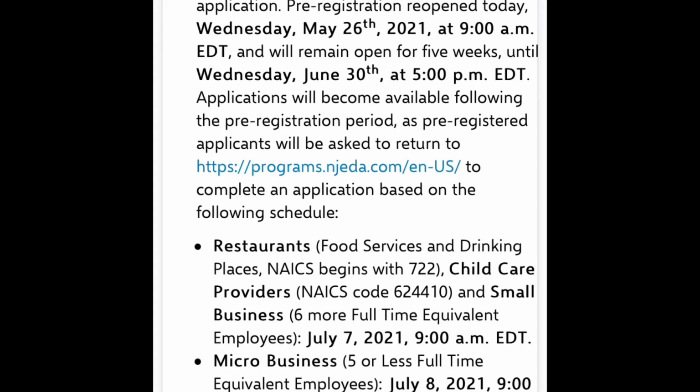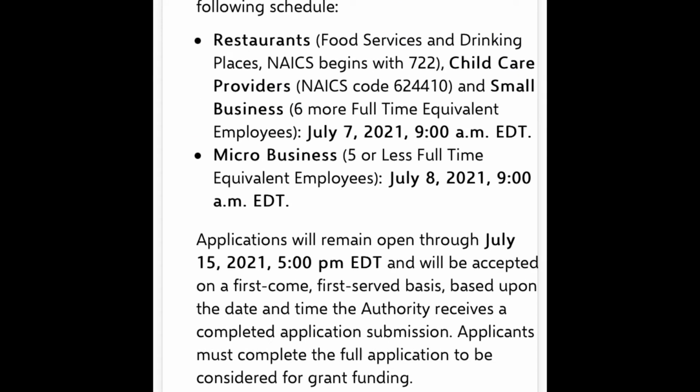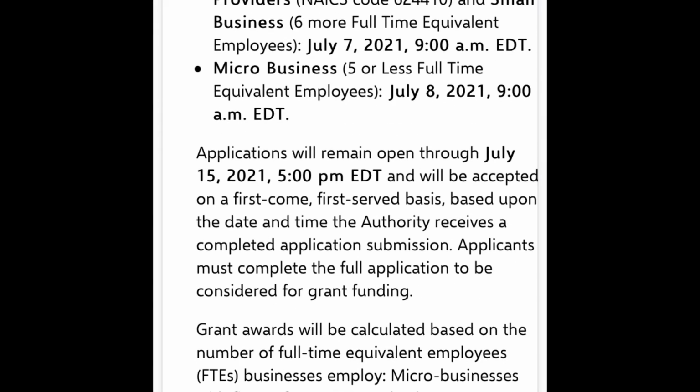And same thing with the micro businesses with 5 or fewer full-time equivalent employees. Their applications become available July 8th. The applications will remain open through July 15th and will be accepted on a first-come, first-served basis based upon the date and time the authority receives a completed application submission.